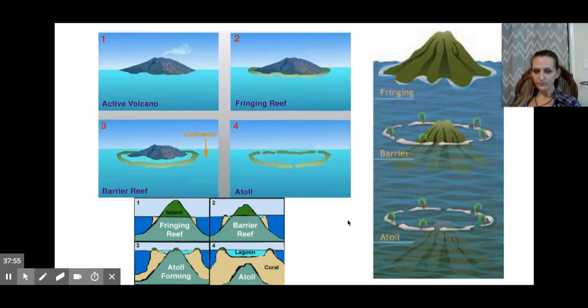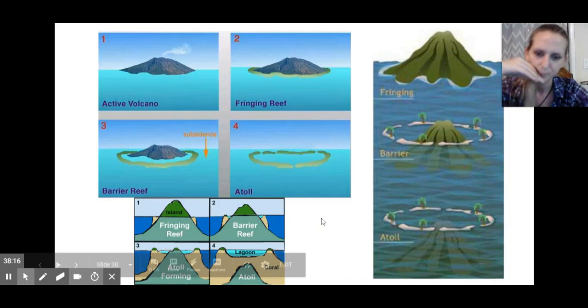Hold on. This is making a little bit of sense, but I don't know. Your coral is getting bigger and bigger. They're going to keep growing. They don't die because the island starts to sink. Because the island starts to sink, they're like, oh man, we have to go higher. And they grow and grow and grow. I don't want this here.